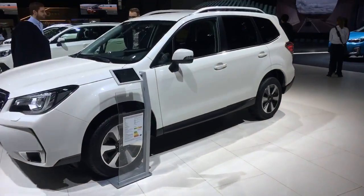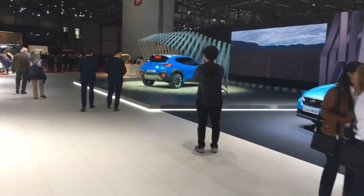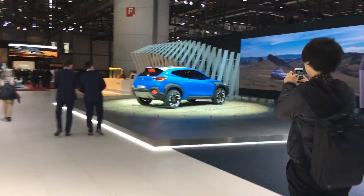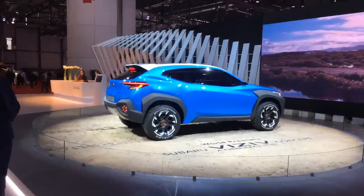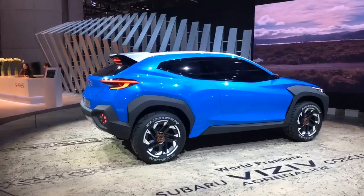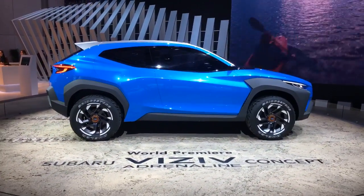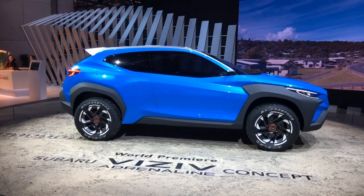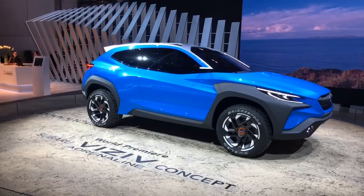Speaking of SUVs, the Subaru brand, known for SUVs, not the prettiest cars for some time now, but the reason I put Subaru as a topic is because look at this concept car. I think it's one of the most interesting new designs to come out of Japan for a while, and very sharp, almost incongruous. It's the world premiere of the Viziv Adrenaline concept. Look at that wheel arch. Have you seen anything like it? I doubt it.